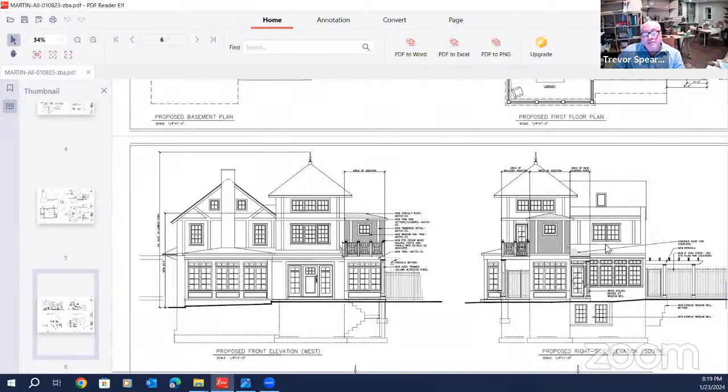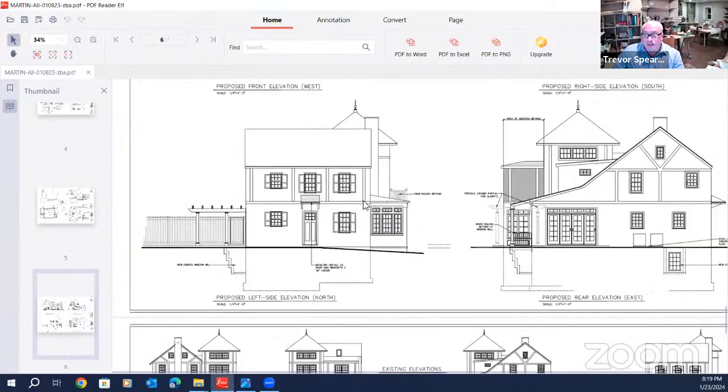On the right side view, which is also the southern view, this is what it would look like. And it's really this piece here, about 8.5 by 8.5 feet, plus the covered patio here. And then you can see the pergola structure would be over on this side with the patio.